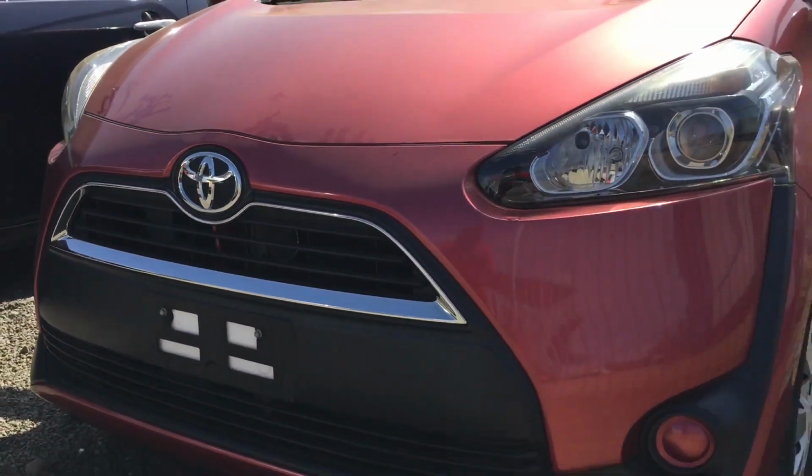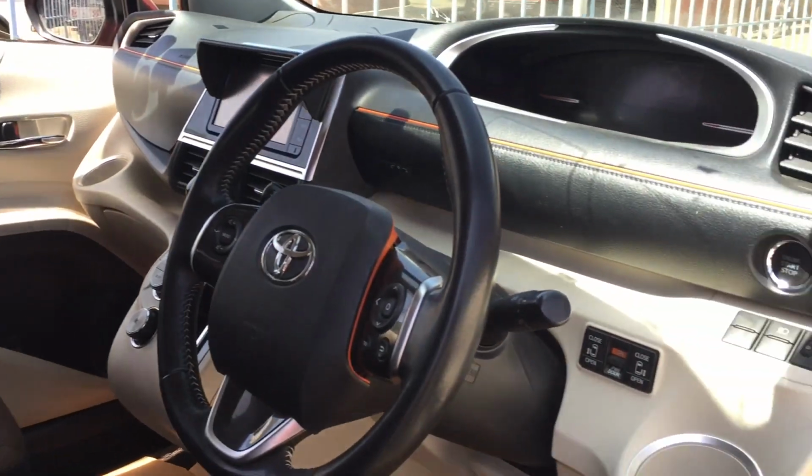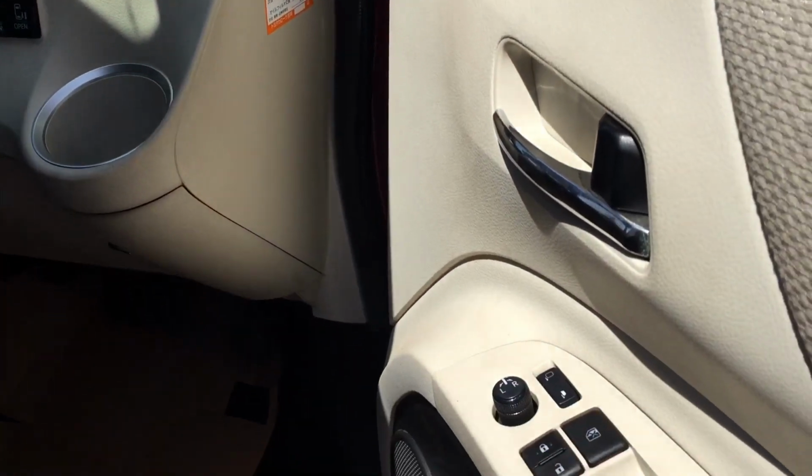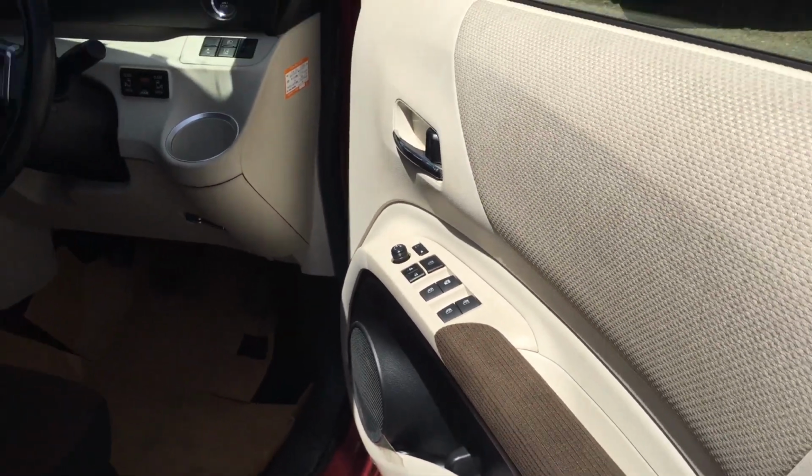So from its look, it is so massive, so comfortable, and it also looks sporty. Yeah, it is more sporty. If you're a person who wants a sporty car, this can be good for you. And if you're looking for a fuel efficient car, this can also be good for you. And if you're looking for a car for the first time, this can also be good for you.